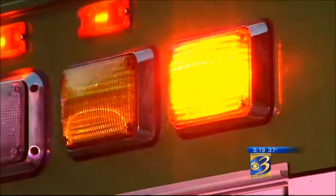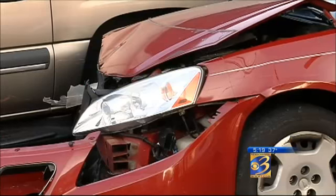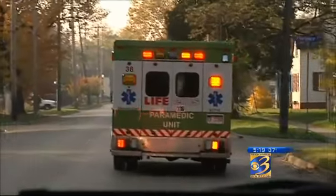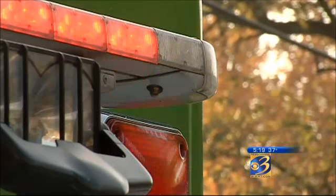Priority 1 to a car accident. Within minutes of hopping on board with Life EMS, our unit was dispatched to a car crash. Shane route to Central. Can I see this arm real quick? 41, we're going to board just. Moments later, we were called out to help a person knocked unconscious. The paramedics moved quickly and confidently, making it all look easy.